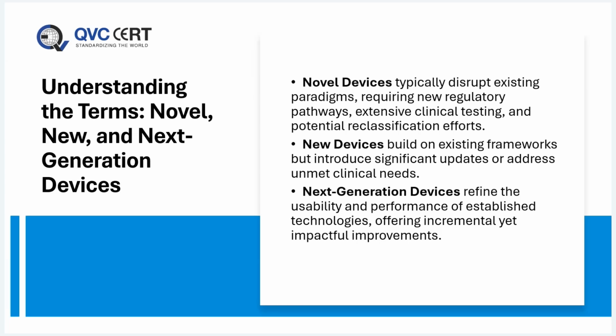These typically disrupt existing paradigms, requiring a new regulatory pathway, extensive clinical testing, and potential reclassification efforts. Right. So the novel devices are very new in the market. They are not available previously. No predicate is available for these novel devices. They are completely new. Okay.